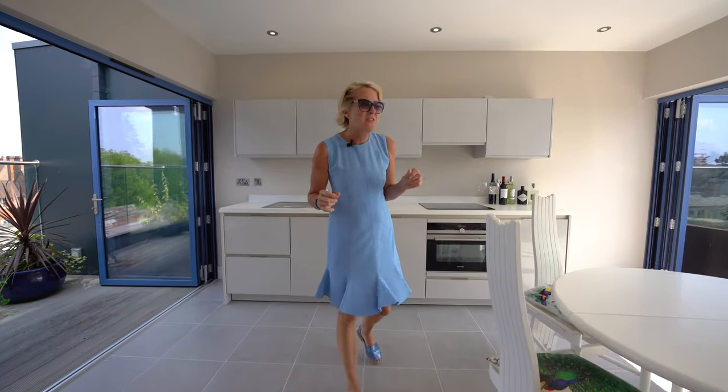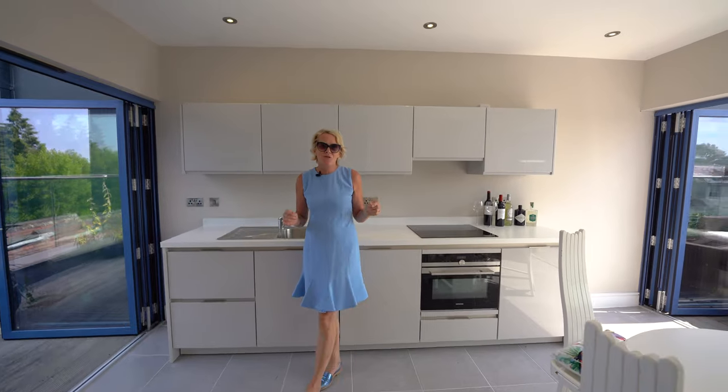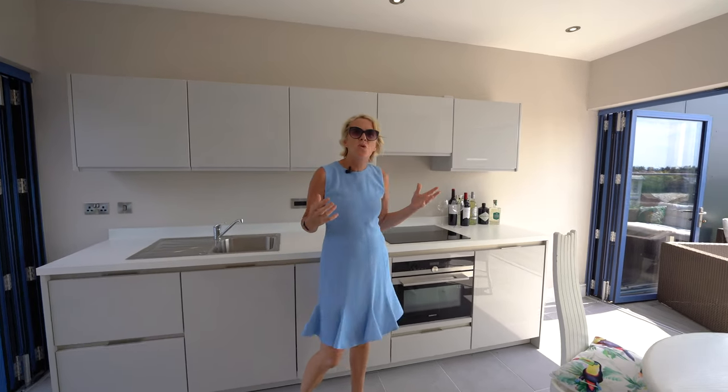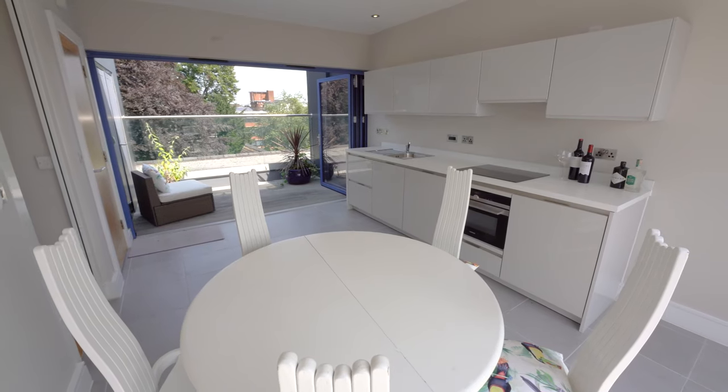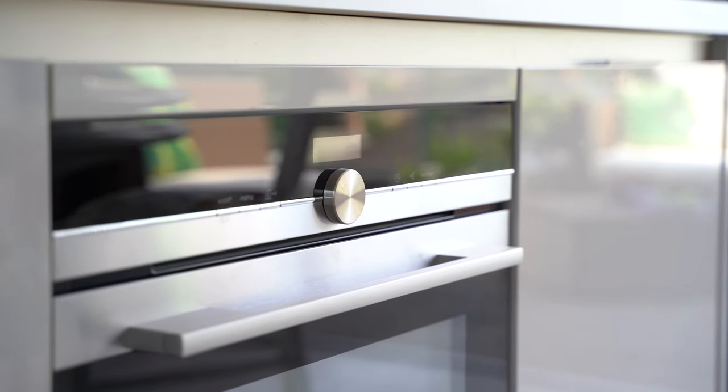Here we have the jewel in the crown, the dual aspect roof terrace. This space is all about sitting back and enjoying some downtime, and with this cinematic galley kitchen, all your catering needs are met.